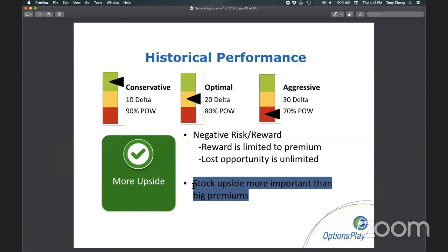And think about it. If you buy a stock at 170, why do you buy that stock at 170? It's because you think the stock's going to go higher. So it doesn't make sense to limit how much you can make on that stock, which is primarily where most of the risk is. It doesn't make sense to limit that potential reward just to collect an extra 20, 30, or 40 cents on a covered call. That's a very short-sighted way of thinking.